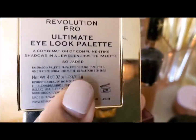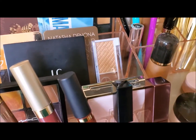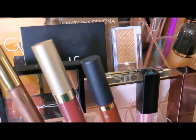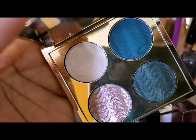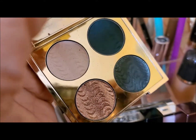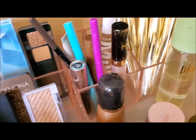Revolution Pro Ultimate Eye Look palette. This is so jaded. And it has some greens. Now these greens, I'm giving them another go. They're a little difficult to work with sometimes on my skin tone. I probably need a really good bright eye primer. But anyway, I think that's it for the month of March.